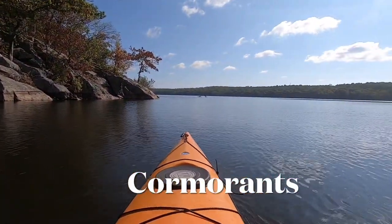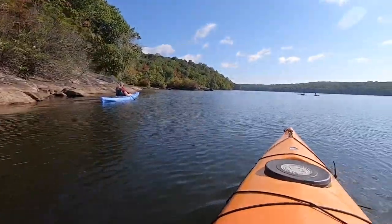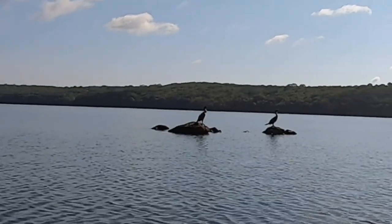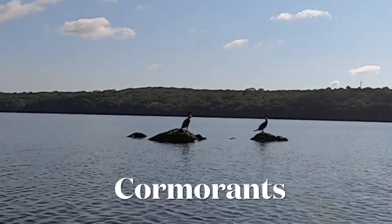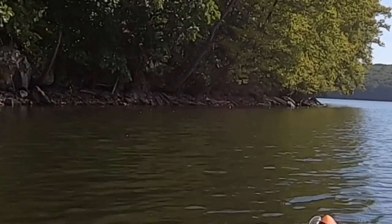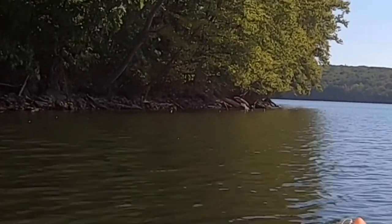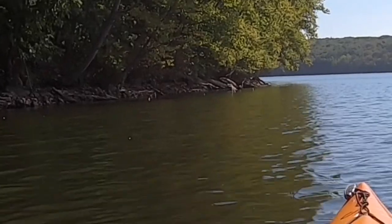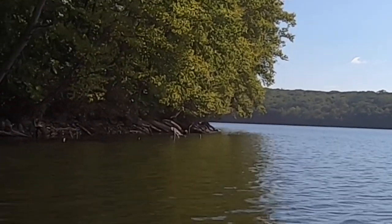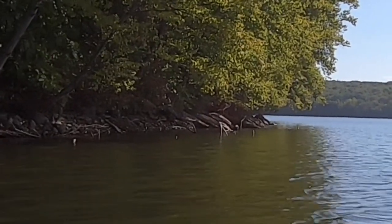A couple of cormorants sitting on the rocks in front of us. Cormorants sitting right on the rocks. Just gonna float by them. Another heron up on the side up here. He'll probably take off any minute. Never get tired of it. Wind's blowing me right to him. Goes.